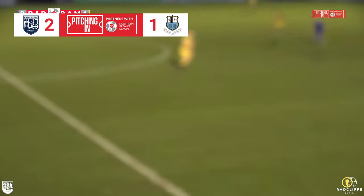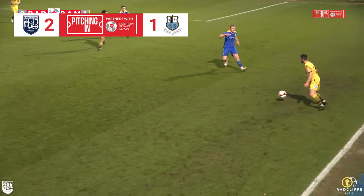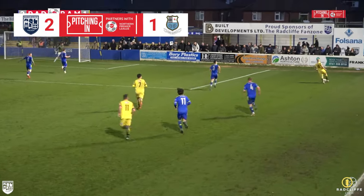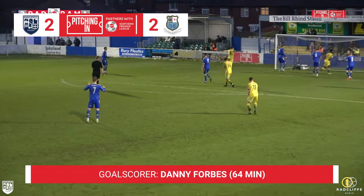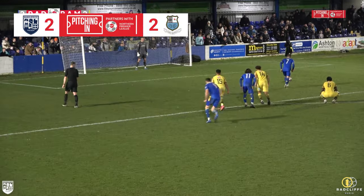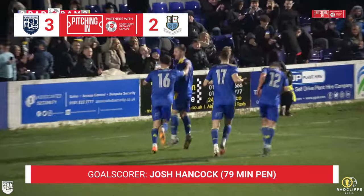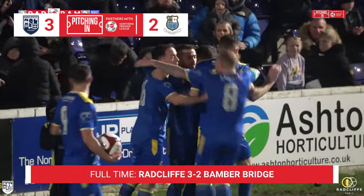It's Tomlinson who plays it, being fielded but collected by Thompson. Out to his right hand side, he sends it to Baxter, plays a great ball down the line to the big man who gets his cross in. It's a free header and it's a great header and it's 2-2. I think it's Danny Forbes has headed that one again. In the 78th minute, straight down the middle, Forbes again! Two for Josh Hancock. And Radcliffe are back in front.